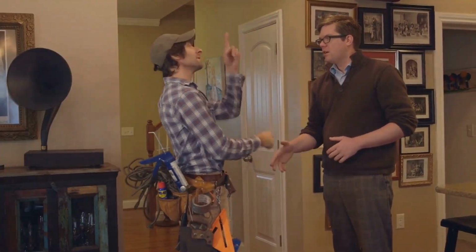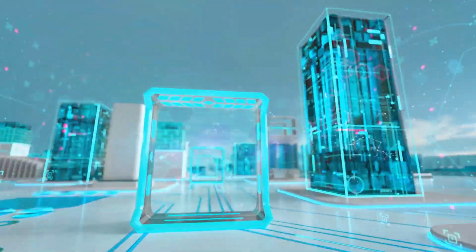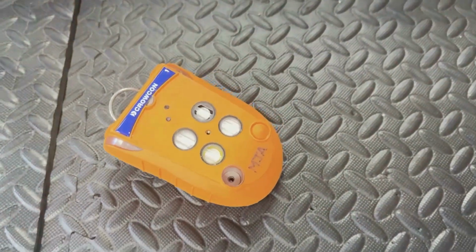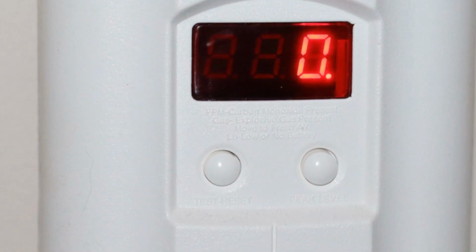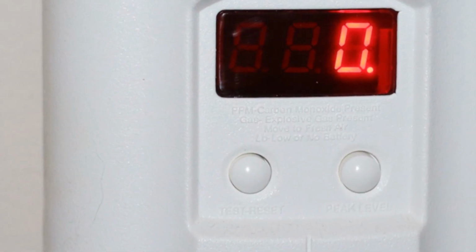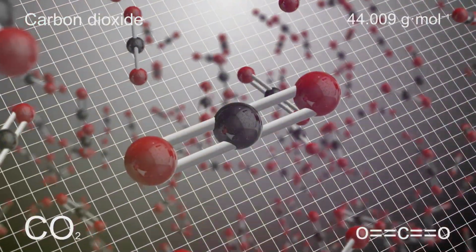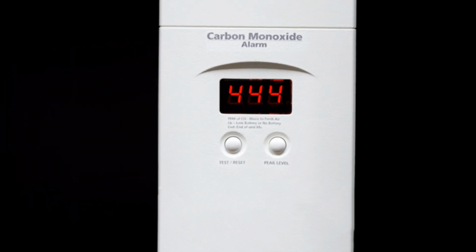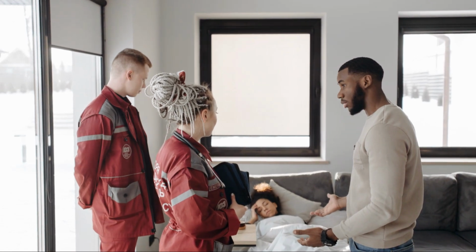All right, safety enthusiasts, let's talk numbers. When it comes to carbon monoxide, understanding the different levels and what they mean for your health is crucial. CO is measured in parts per million, or ppm. A level of 50 ppm or less is generally considered safe for long-term exposure. But as CO levels rise, so does the risk. At 100 ppm, you might start to experience symptoms after a couple of hours of exposure, and above 200 ppm, symptoms can start quickly, and that's when things can get dangerous fast.